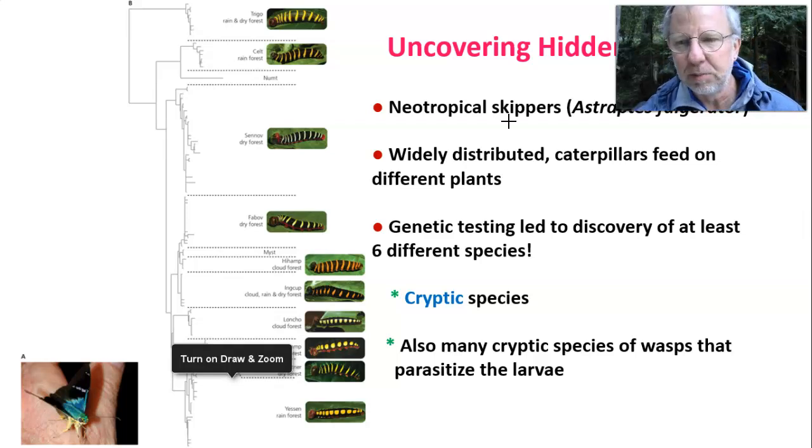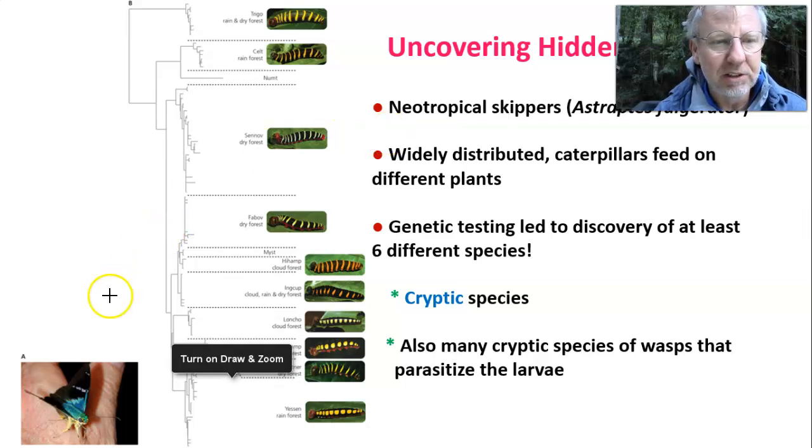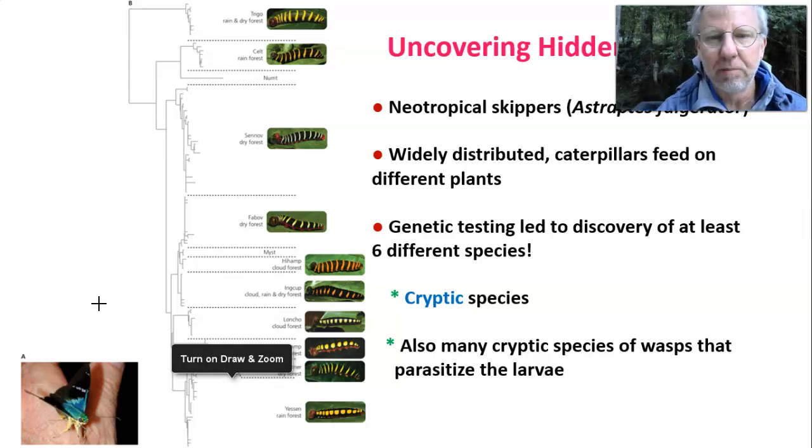And maybe not all cryptic species of wasps, but the point is that discovering these cryptic species of butterflies led to the investigation of the parasites that live off of them, and that revealed that there are many, many more species of wasps as well that had been co-evolving with these butterflies. So cryptic species are observed in all kinds of lineages, from frogs to fish, birds, and of course insects. You might also say plants that have potentially speciated by polyploidy could be cryptic. They're genetically isolated, reproductively isolated, but we maybe can't distinguish them.